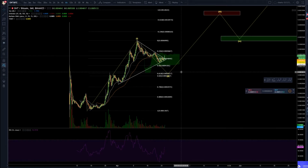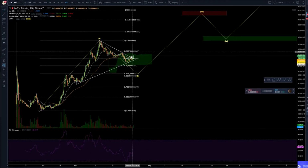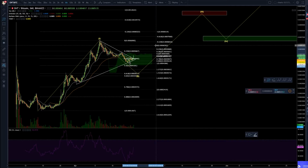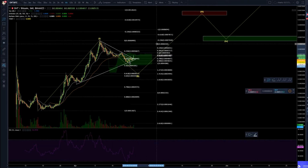And then the second wave, you can also get in there. So, I mean, if you miss this entire thing, let's say it pops right now and doesn't retrace at all, that's no problem, guys. Then you just start looking. Let's say it goes up here. You know, here we have some wicks, right? So, let's say it goes up here.